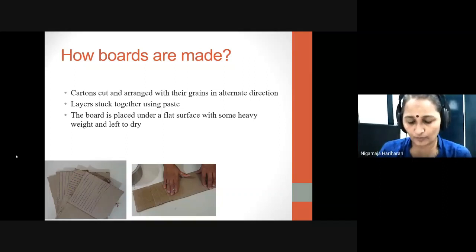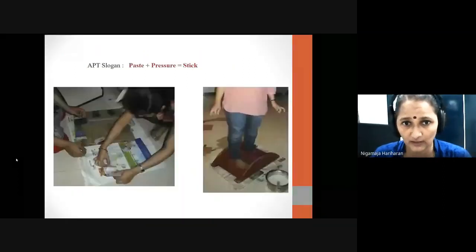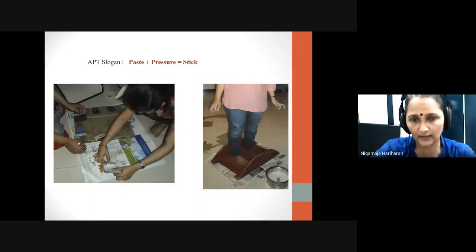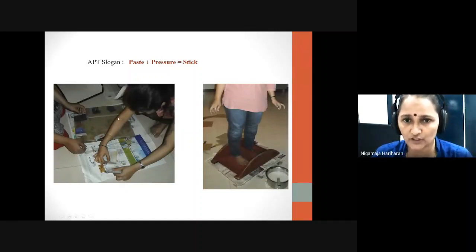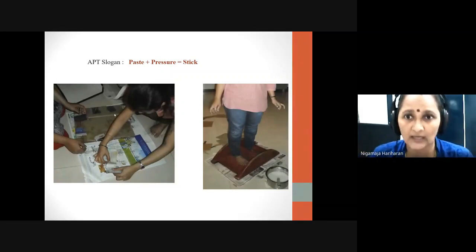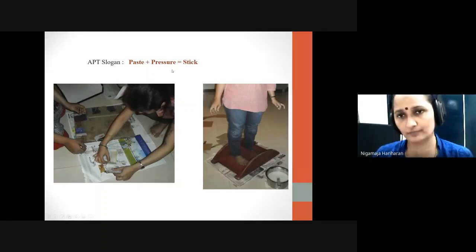Once you put everything, we do a rough binding. See, now all the cardboards have been put one over the other. Then you take small pieces of paper, apply maida and do a rough binding so that the edges won't open up. Otherwise they will warp, they will open up like that and then the board will not be strong. It needs to be stuck with pressure. This is another APT slogan: paste plus pressure is equal to stick.